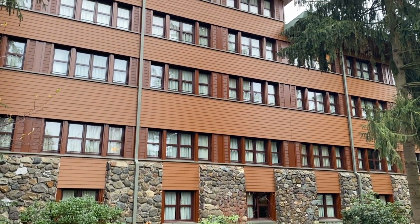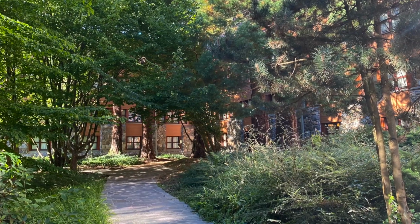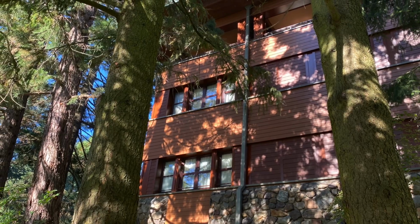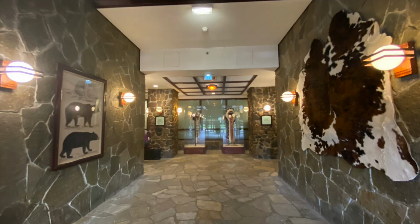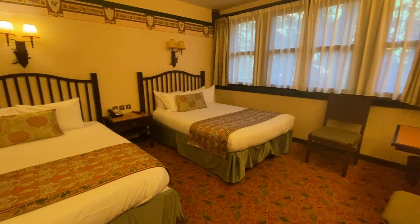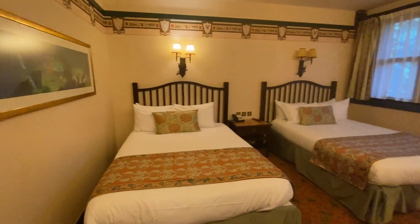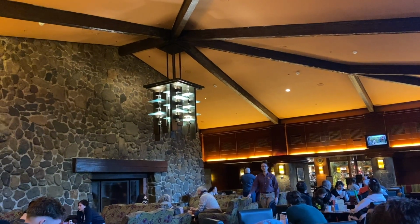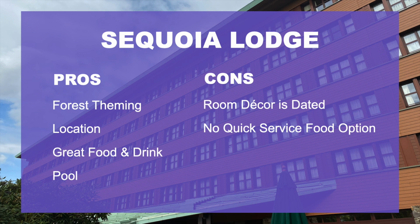So, what are my overall thoughts on the Sequoia Lodge? I love the theming at the Sequoia Lodge, and the hotel's a great location for getting to the parks on foot. The buffet restaurant and bar are also both fantastic. The decor in the rooms might be a little dated, but it didn't really bother me. The Sequoia Lodge tends to be slightly more expensive than the Hotel Cheyenne and slightly cheaper than the Newport Bay Club, which I think is fair. Overall, the Sequoia Lodge is a great hotel and, in my personal ranking, a close second behind the Cheyenne for the best hotel at Disneyland Paris.